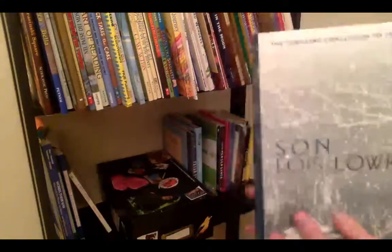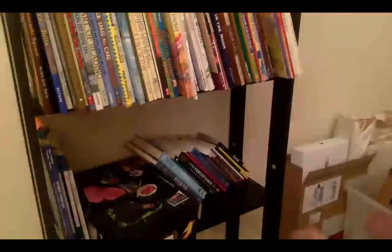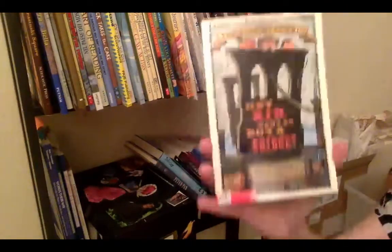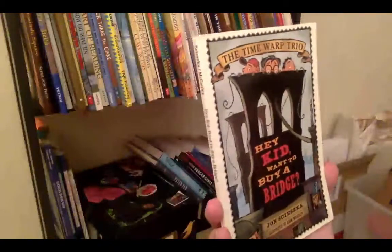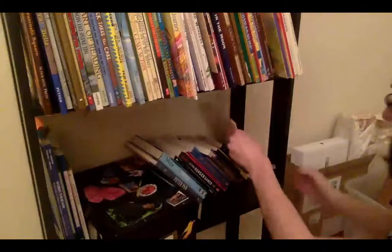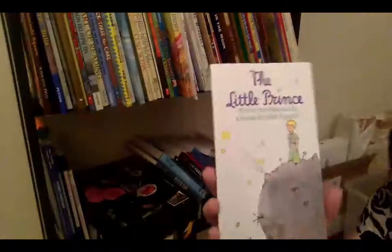Lois Lowry is one of my favorite authors. If you have not read The Giver, I absolutely recommend it, and read Number the Stars. This is one of the books that goes along with The Giver. Really, really amazing book. And then the kids really love reading any of these Time Warp Trio books. If you aren't familiar, these are really fun, short, quick stories, but they're all based at different time periods in history, and so it's really fun to have those conversations with the kids about how things have changed over time. And then the last one that I'll share with you is just The Little Prince.